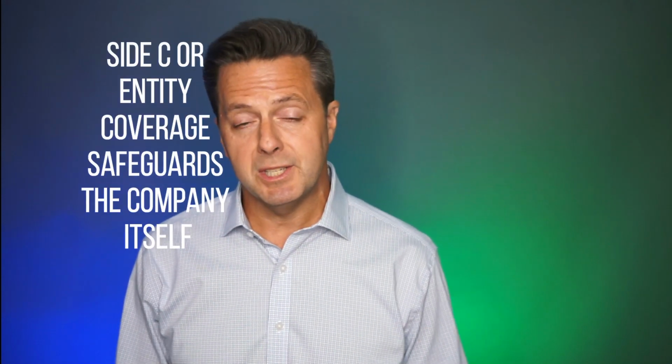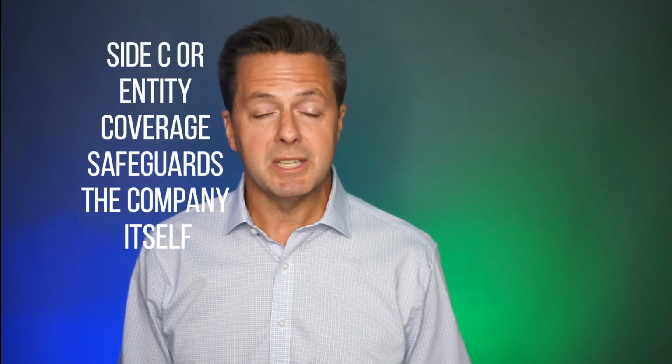And finally, Side C is also known as entity coverage, and it safeguards the company itself when legal disputes arise and helps them stay solvent in a crisis. For public companies, Side C is reserved for securities litigation. So, who needs D&O coverage?